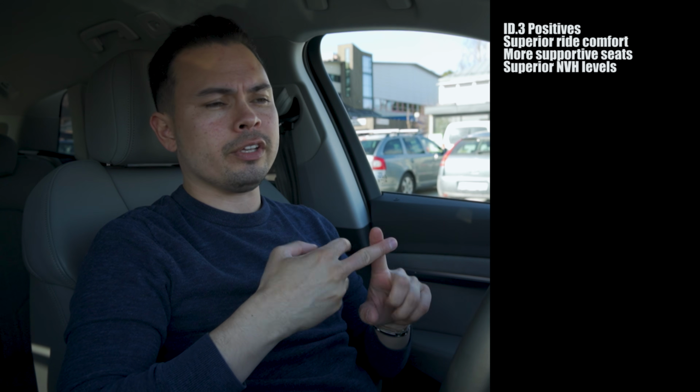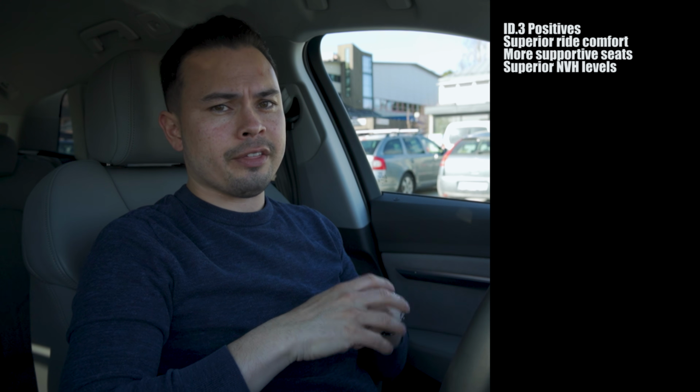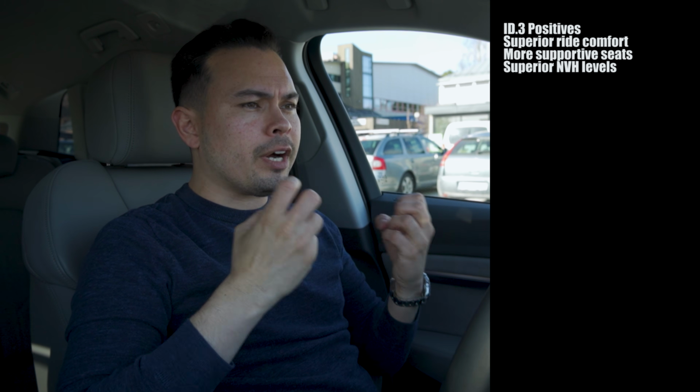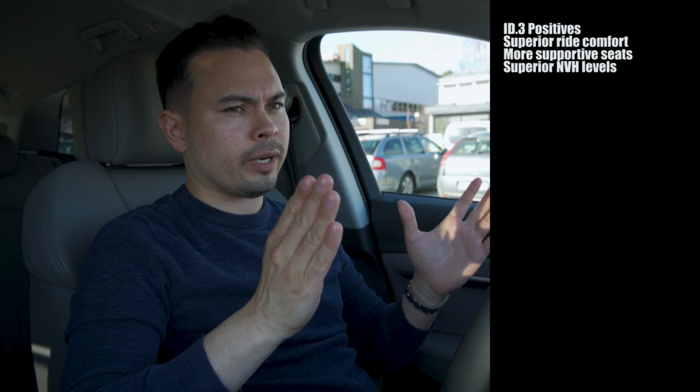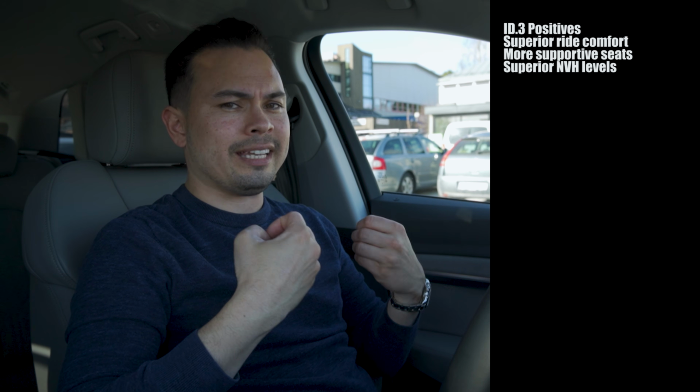And then you have the NVH levels in the ID3, which are miles better than what you find in the Model 3. Road noise, I mean tire noise and wind noise, is so much better suppressed and subdued in the ID3, making it a much better highway and motorway companion, where the Model 3 is quite noisy. The ID3 is quiet and serene.